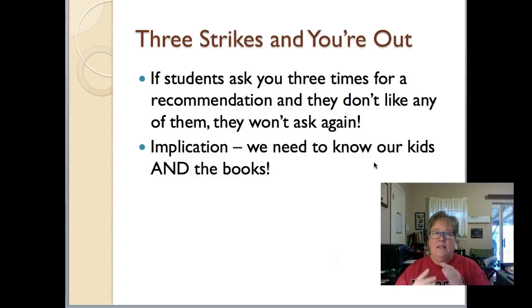The reason I have this slide here is because kids are going to come to you for book recommendations. You're the book expert in the classroom. They're going to ask you to help them find a book that's a just right book for them. If they ask you 3 times for a recommendation and they don't like any of them, or they're too hard, or they're too easy, they're going to stop asking you, and you don't want that.